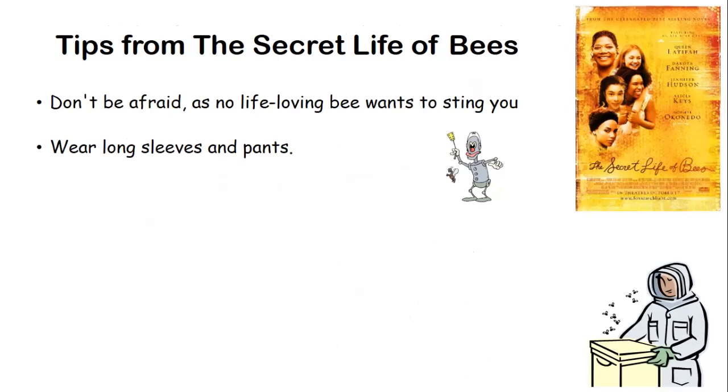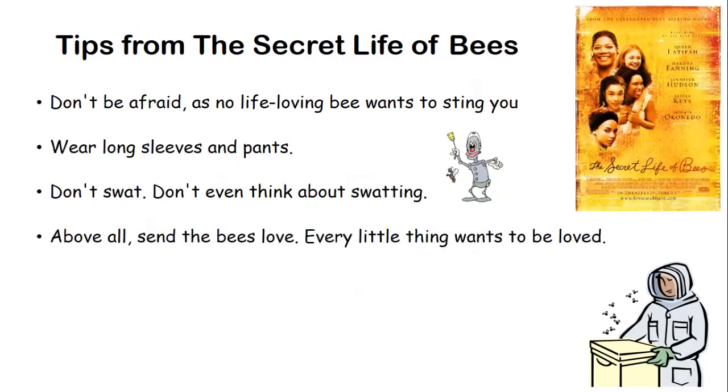When you handle bees, you have to wear long sleeves and pants, of course. Don't even think about swatting the bee if it comes around you, because once you start doing that, you're in for a fight. Same thing even with the sweat bees. If it lands on your skin, it's after the salt in the sweat. Just let it take some and it will go on. You start swatting it, you're inviting it to a fight.